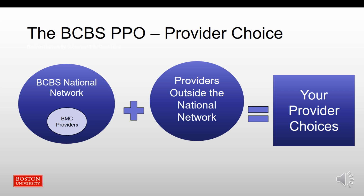If you see other Blue Cross Blue Shield network providers, you'll pay more than you would with a BMC provider, but less than you would with an out-of-network provider. Physicians' visits are covered by a copayment, and hospital services are subject to coinsurance after the annual deductible is met. You'll pay less if you choose a Blue Cross Blue Shield low-cost hospital.